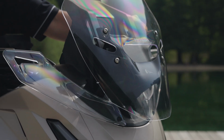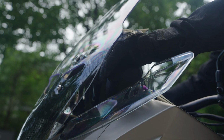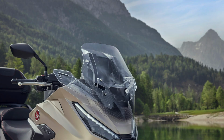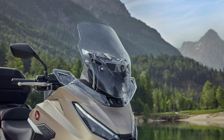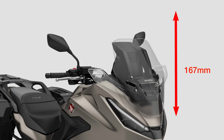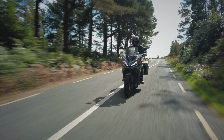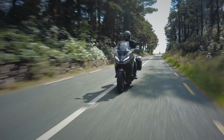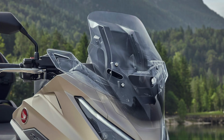Well, that's been dealt with too by an all new mechanism that means the screen can be adjusted with one hand whilst riding. It offers 5 height levels with 167mm of difference between the lowest and highest settings. Wind protection was excellent on the original bike, and I'm hoping it's even better now. The little winglets remain, and they were very effective.